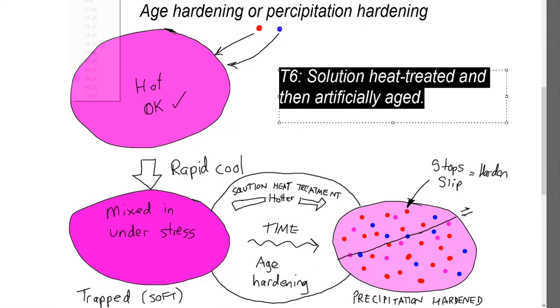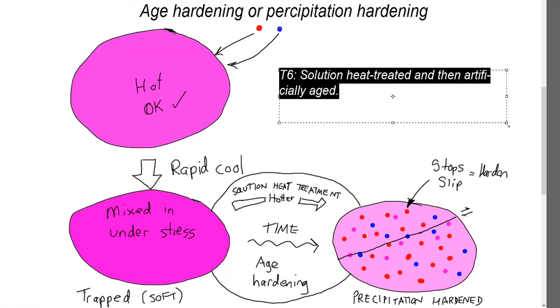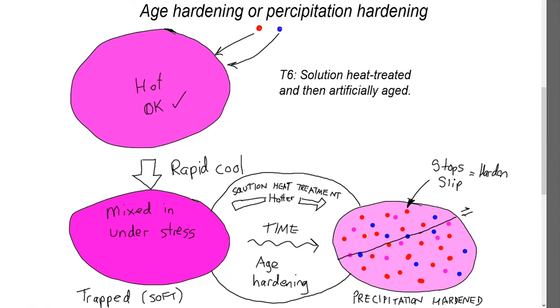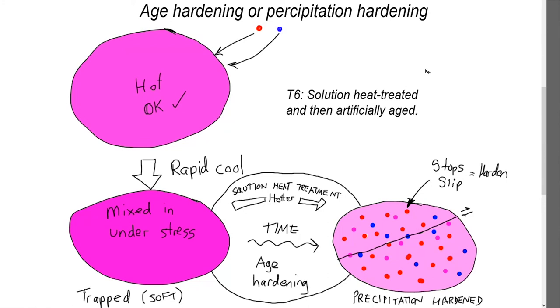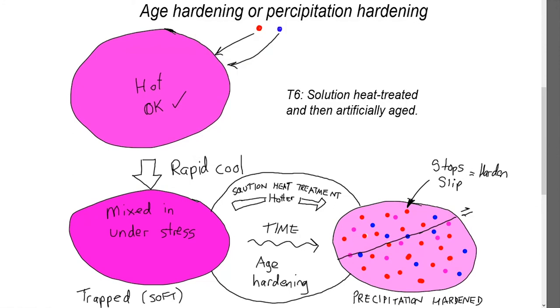Do we understand what that means? Whoop, that's too small. There we go. Yeah, we can do this. This is easy. Solution heat treated. And then artificially aged. Right. Now, the solution heat treated bit. Let's change colors so we can see ourselves. Solution heat treated means that.